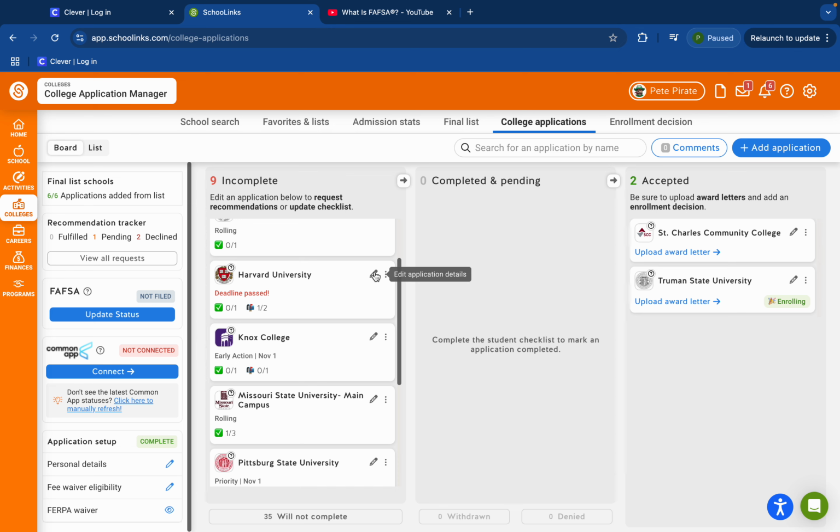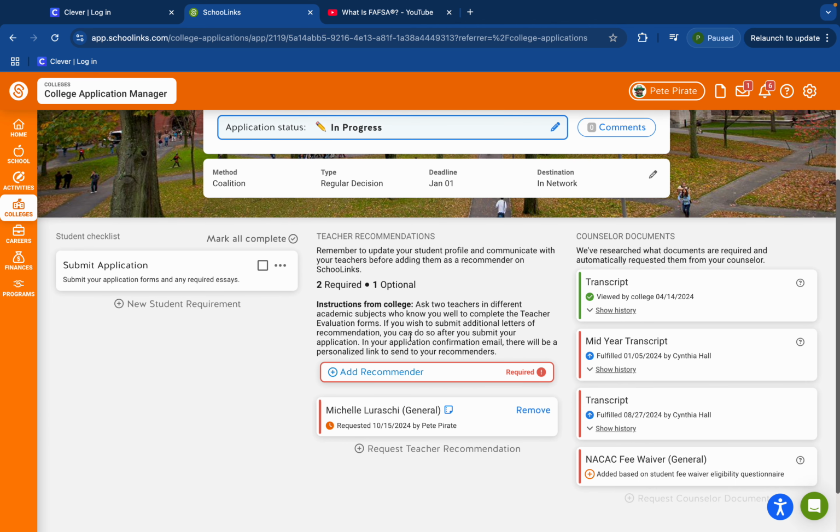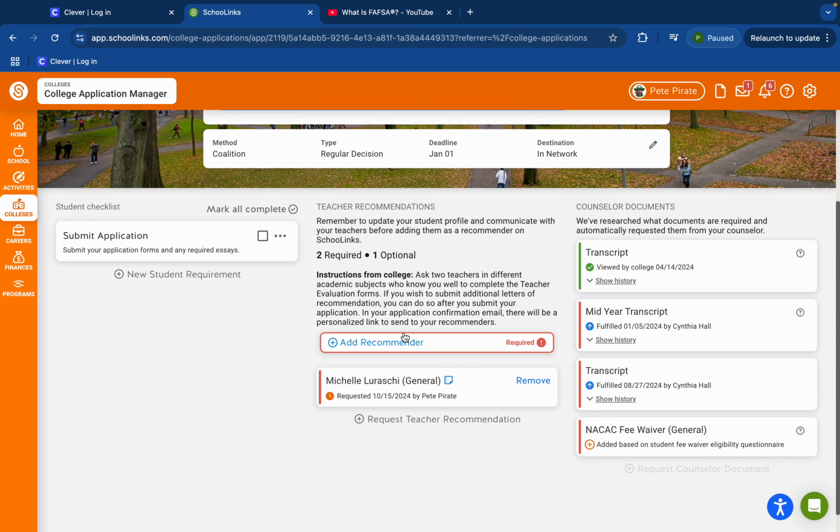So at any point you can click on the pencil icon and you can look at what that school requires. So this is a good checklist. And right here in the middle, we can see teacher recommendations. So Harvard requires 2 and then an optional 3rd. So here is where you would add the teacher's name. But first, you need to ask the teacher in person.